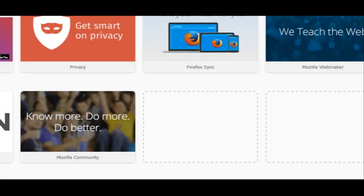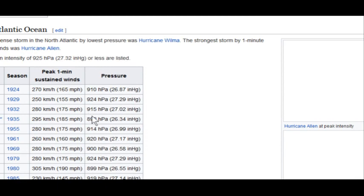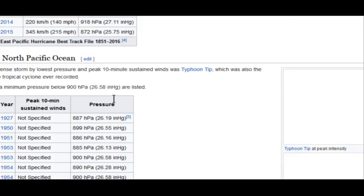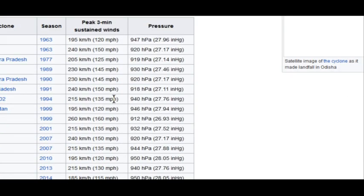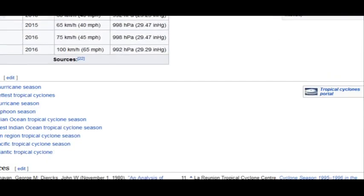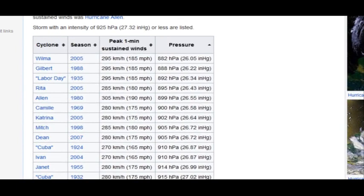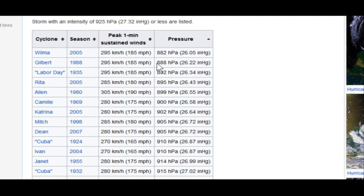Now let me try to find the strongest hurricanes on record by pressure, because we're certainly getting pretty low here. So I'm going to take a look at Wikipedia here and find one of those lists that has the pressure sorted. Looks like these are categorized by miles per hour. Yeah, here we go. So for the North Atlantic, Wilma 882. That's going to be near the record Gilbert, of course, back in '88.